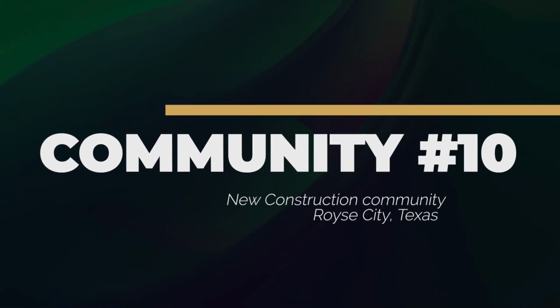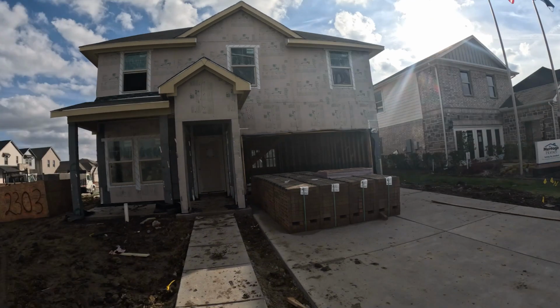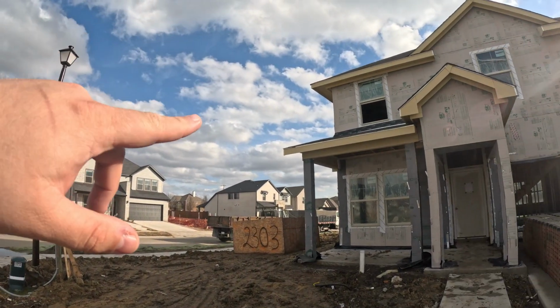Let's take a quick second to park in Parkside. We are right off Irby Campbell, just past the Walmart on the other side of 30. This community is going to be Meritage and Trophy Signature. You see we've still got homes going in over there. The pool and amenity centers are all back there. They've got a few things that they're finishing up over there.